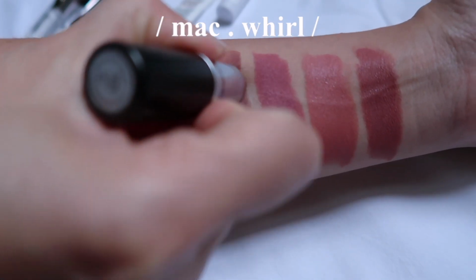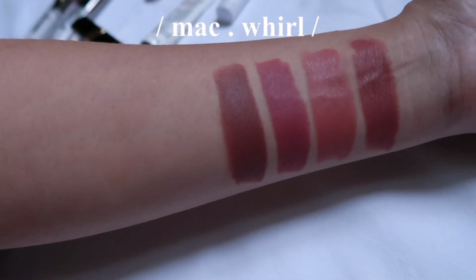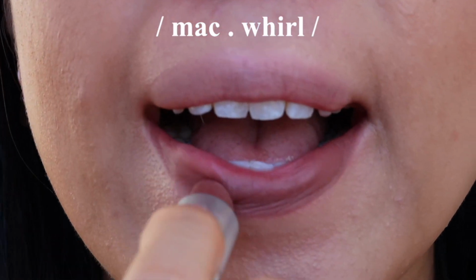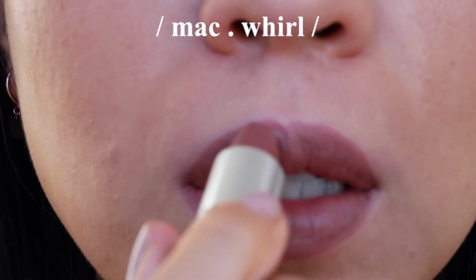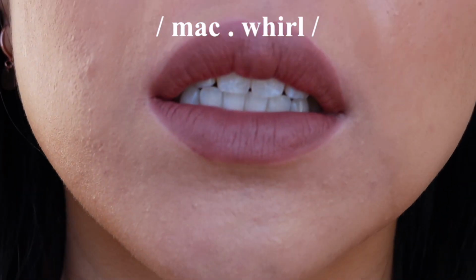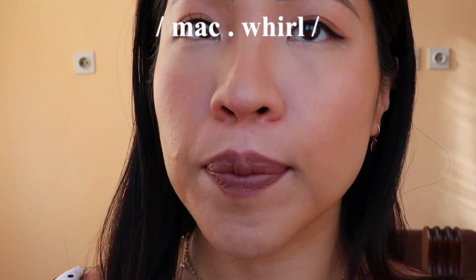The last MAC matte lipstick shade I own is called Whirl. It is not a typical color that I would wear on its own for sure. It's a brownish shade with a slight purple undertone. It gives quite a dark vampire vibe, so it looks good with dark and heavy makeup, but I don't usually wear heavy makeup, so I don't use it on its own.